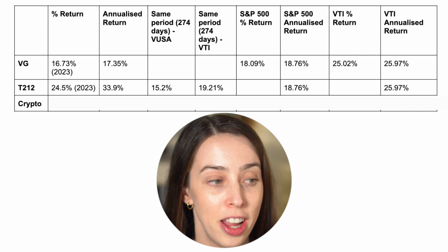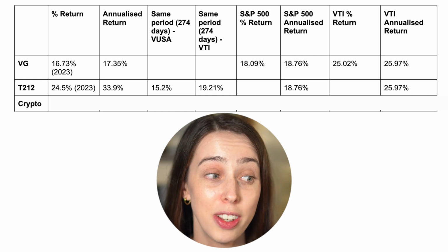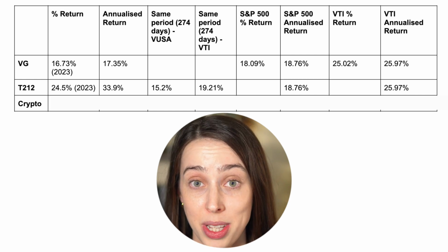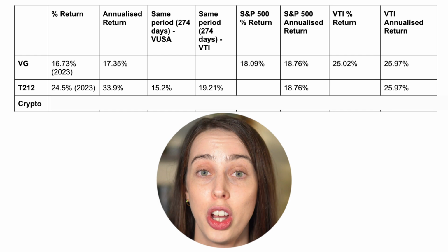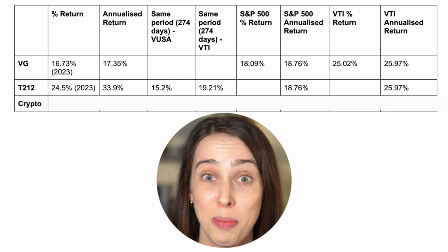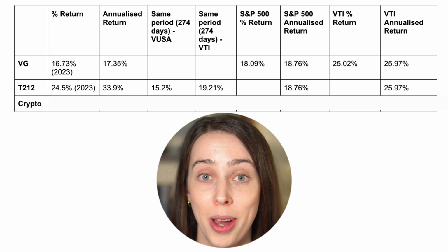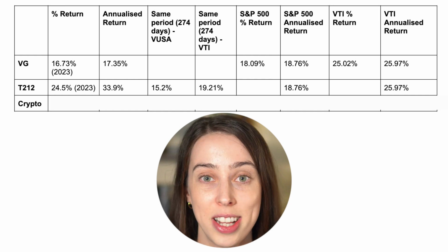Now let's look at my current portfolio, and then I'll share with you exactly what's in that portfolio, and you'll start to see why we're seeing the returns that we're seeing. So percentage return for this year so far is 24.5%. Now I could have made this video a few months ago. If I did, this figure would be at about 31%, which would have increased the annualized return even more. But I didn't because that video wasn't planned, and I'm just trying to be transparent. It doesn't really matter in the grand scheme of things because this is just a small time period compared to the long investment horizon that I've got.